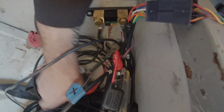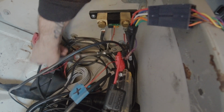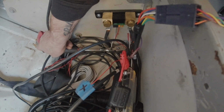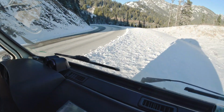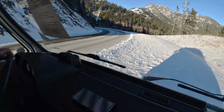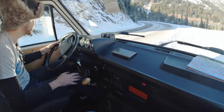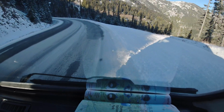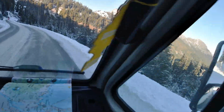Ratchet is a little overqualified for the job. Okay, nice and tight. Let's see what happens. We pulled over to film with the drone, and the only spot was completely full of snow. All-wheel drive, first gear, brand new tires. Not a problem. Walked right out of that. Good job, Otis.